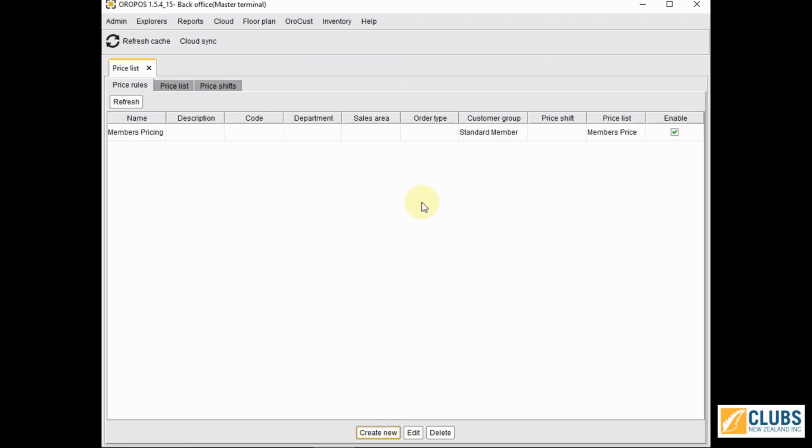Your system will probably have a different way of doing this, but generally it's a similar thing. You'll have a price shift or a price list, some way of setting up a second price in your system, which you can then link somehow to your members pricing.